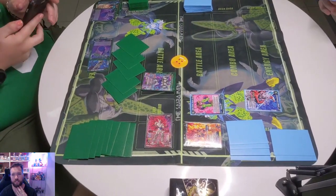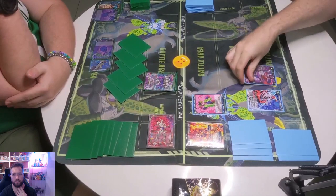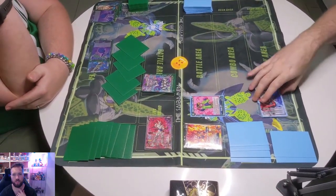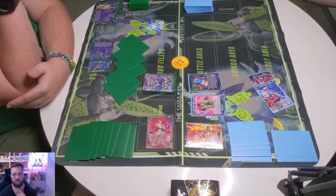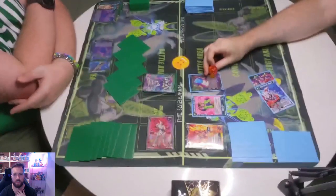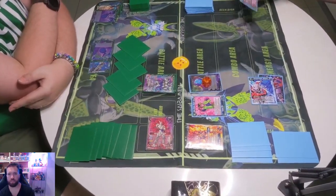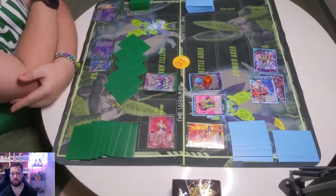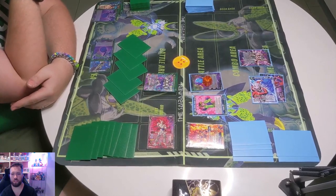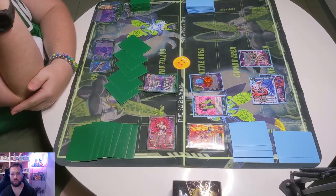Stuart texting away here. Dylan thinking what he should charge. Charging the 5-drop Janemba. Would have been nice to be able to attack and combo the Psych Demon, or he might, and then play that Janemba, but I guess not. Could still do that with the Unison if he has another one of those 5-drops in hand.